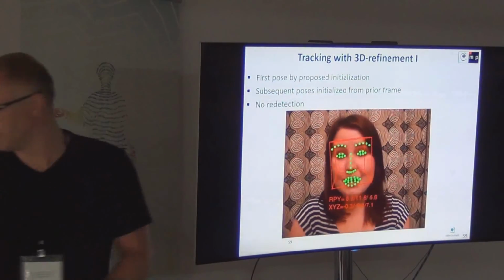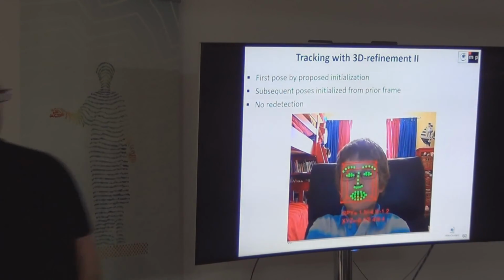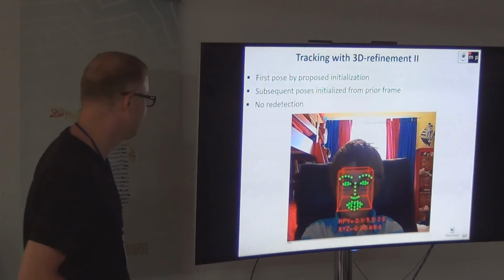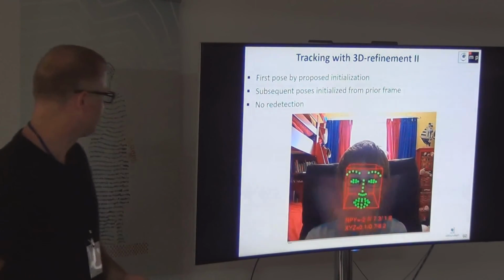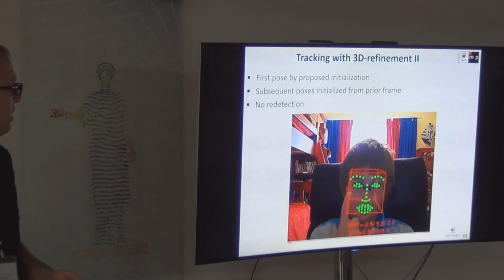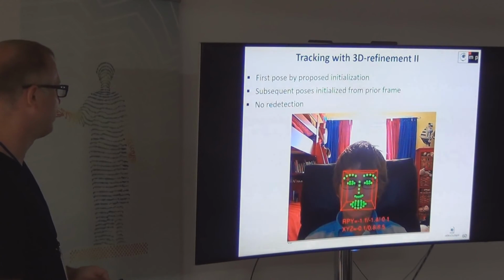Okay, I think it's enough of that. There's another one, I guess. Oh, let me show this here. It's interesting too because he has glasses on, and it's a child instead of an adult. And there's some occlusion. Let's see what happens with occlusion. So he's trying to mess it up a bit.